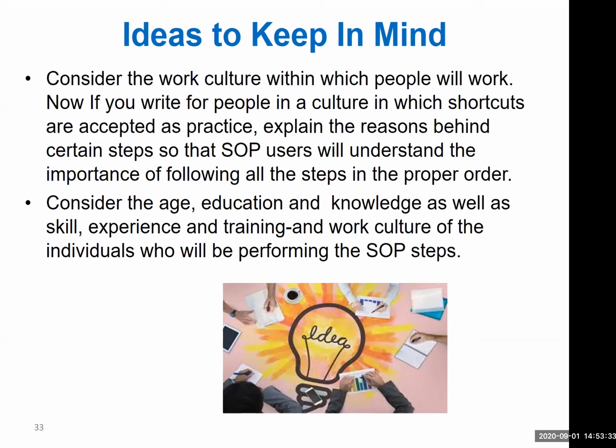If we write to people that are in a culture where they use shortcuts, then we want them to understand that this is not an accepted practice. We can't use shortcuts in our industry. So what we want to do is explain the reasons behind certain steps so that SOP users will understand the importance of following all the steps. We might say, do this in order to check this, or in order to know the flow rate of, or in order to see the conveyor speed. That's what we want to say.